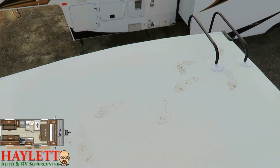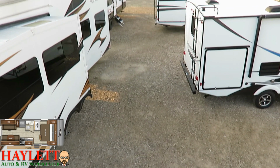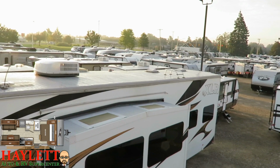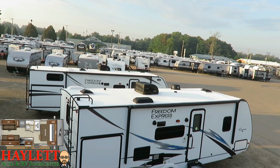Now, pardon my footprints all over here. The good news is they won't be here when you take the RV home, because one of the many things that we do for our clients at no additional charge is wash the RV top to bottom, inside and out. So it's kind of a good segue to another conversation here. You see all these different new RVs, 500 some odd of them or whatever it is that we happen to have on hand at a given point. We go through every one of these. We will wash it inside and out. We will show you how it works.